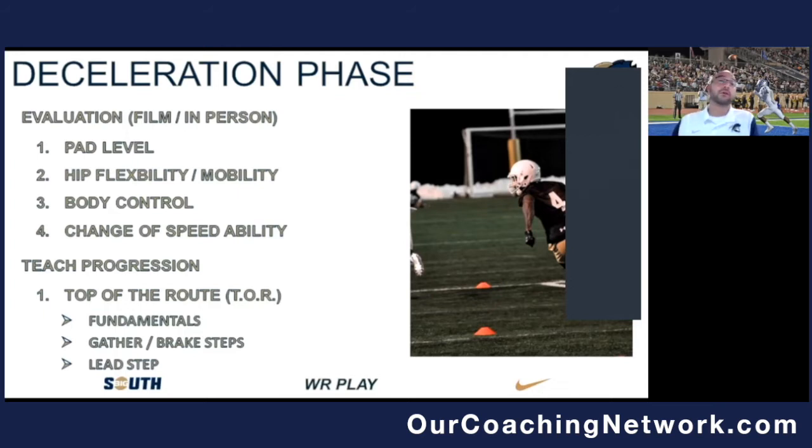We're talking about anywhere from 2 to 3 steps. In a perfect world, 2 to 3 steps to the top of the route, you should be getting out. Obviously, that's something we all train our guys on at our level. It might take another step or more. But the best guys, Julio Jones, those guys, it's like 2 steps, and in other guys' cases maybe 3 steps and they're out of their break. But again, I think it starts with a lot of that flexibility and mobility.